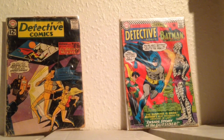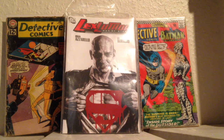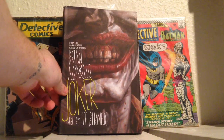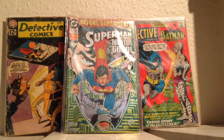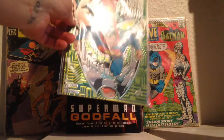I'll show you what else I got. I wasn't going to, but I will. I don't really know anything. This one is the Man of Steel, the Brian Azzarello book. If you've read that, I think it's in a similar vein. The Joker one, Lex Luthor one. So we'll see. I seem to be getting a lot of him. I wouldn't have claimed him as one of my favourite writers, but there we go, it's building up. This one, I don't really know anything. It's just a random issue, I think.